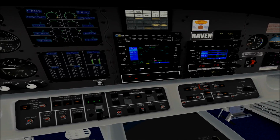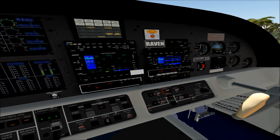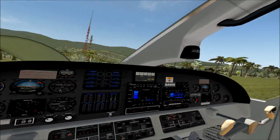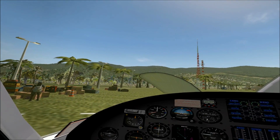Instead, let me see if I can change this thing from VLOC to GPS. That's the only bad thing about using a helmet mounted thing. Okay, there we go, we got it. Yeah, your head moves just so much, and I know I've mentioned that before in other videos. There's really not much I can do about it. There's no way to smooth this out, so we just got to kind of live with it.